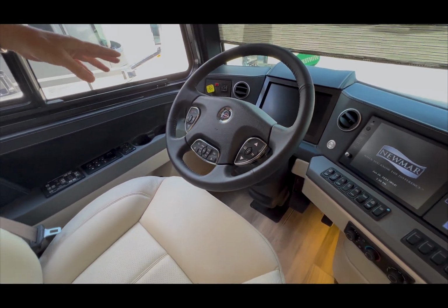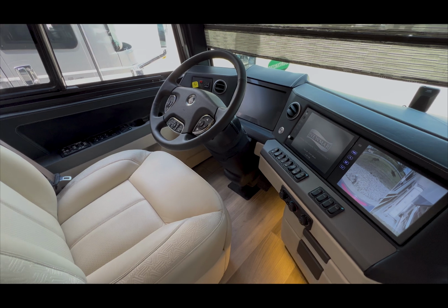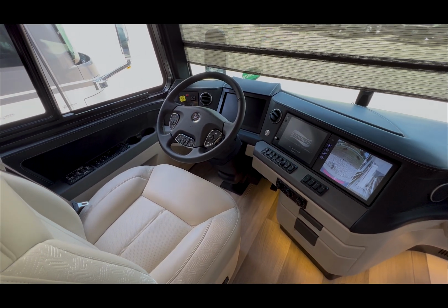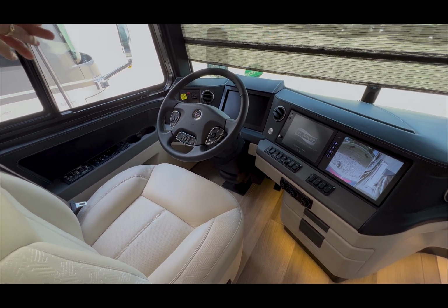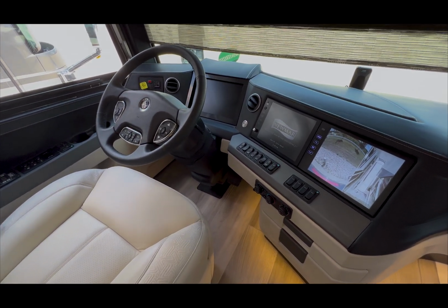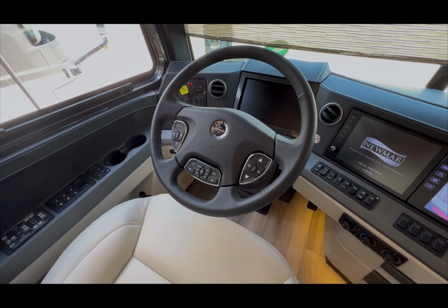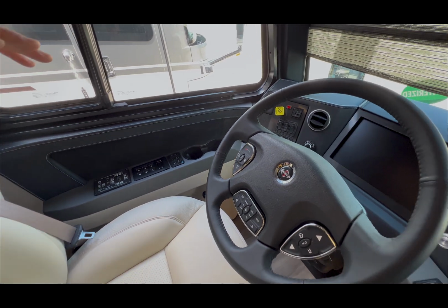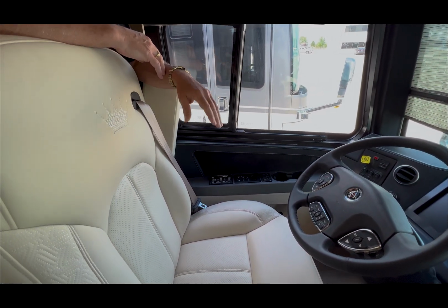You have adjustable tag for heavy load towing capacity. You can adjust the air in the back tag axle and the drive axle in case you have a very, very heavy load. You do have a 20,000-pound hitch, so you've got plenty of towing capacity. This is a 605 horsepower Cummins engine, so you've got 1,950 pounds of torque. So there's nothing that this thing can't carry, pull, or drag up a hill without any problems.